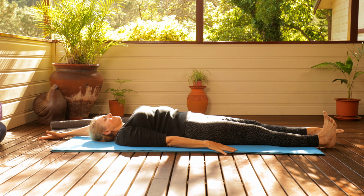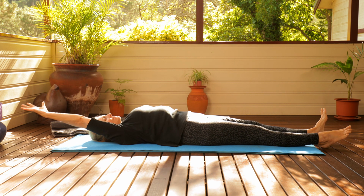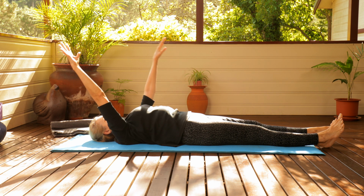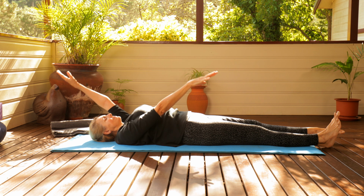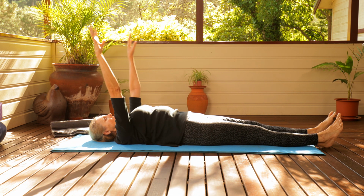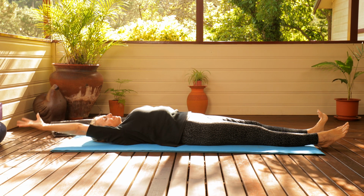Can you scrunch the toes that are pushing away towards the bottom of the mat? Can you extend the toes that are pulling towards you? Can you pull up your pelvic floors on the breath out? Can you relax the pelvic floors on the breath in? Stay with this, get perfect timing.